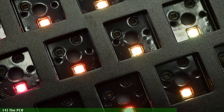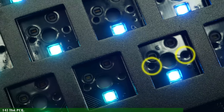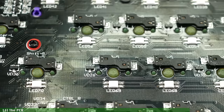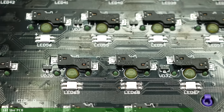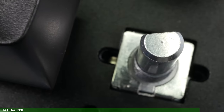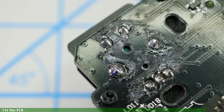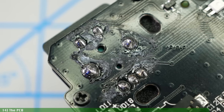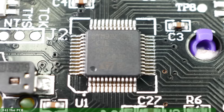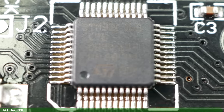The hot-swappable sockets are, unlike the original GMMK, finally compatible with 5-pin switches, so no more clipping switches here. These are Glorious branded, but they don't look very different from the KO and Gateron ones we're used to seeing on other boards. It also has a rotary encoder, which was clearly manually soldered in, given the large amount of solder in the joints and the excess flux residue left on the board. The controller here is an ST Electronics ARM 32-bit chip, which, as mentioned before, is QMK compatible.